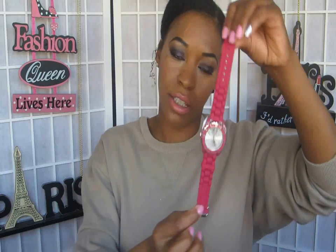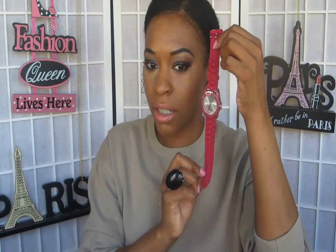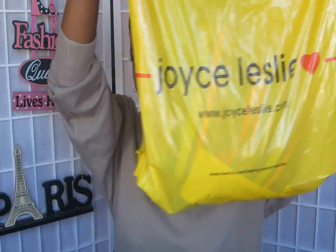Last but not least, I got this rubber watch. It was only $6.99. I thought it was red, but my boyfriend said it's like a raspberry color. I really can't tell. I guess it's like a raspberry color. It's really pretty though. On to Joyce Leslie.